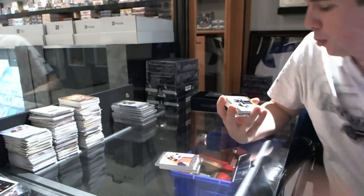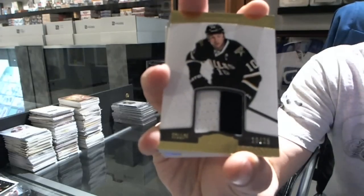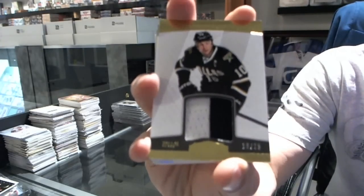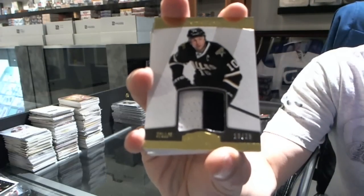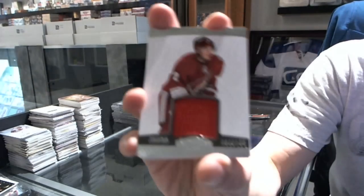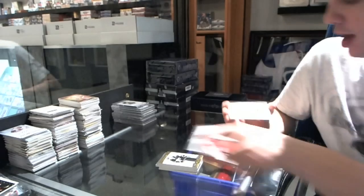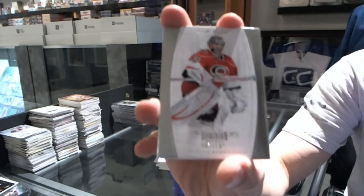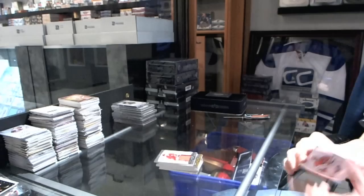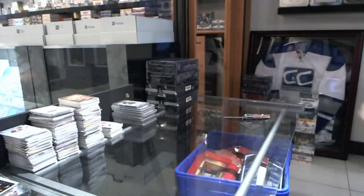We've got a jersey prime, number 10 of 25 for the Dallas Stars, Brendan Morrow. We've got a jersey numbered to 100 for the Phoenix Coyotes, David Rundblad. And a base card to 199 for the Carolina Hurricanes, Cam Ward. All right, two-one.